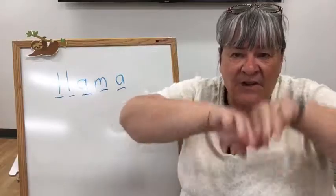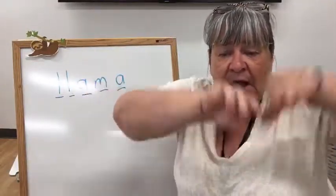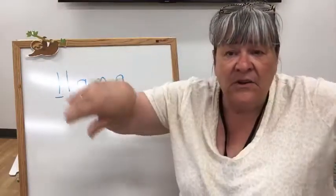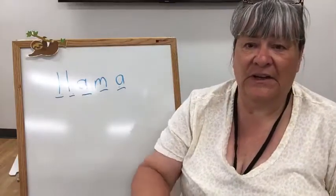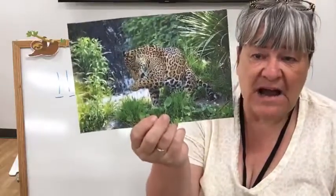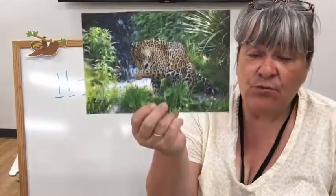The jaguar is a good swimmer. Hi ho, the derry-o. The jaguar is a good swimmer. Oh, very good. He's covered in spotted fur, rose pattern fur. He's a big cat. He runs very fast. He is a good swimmer.